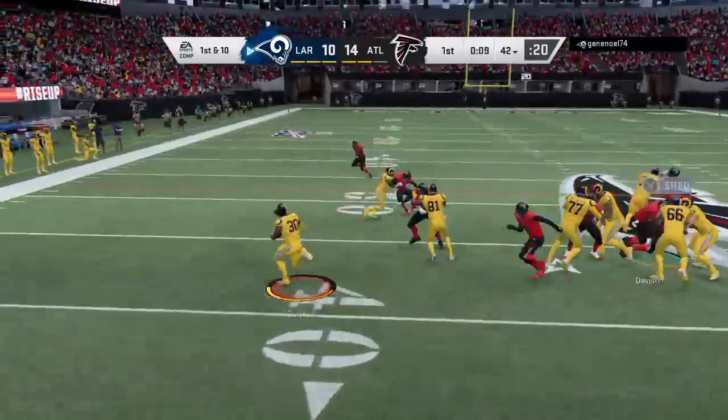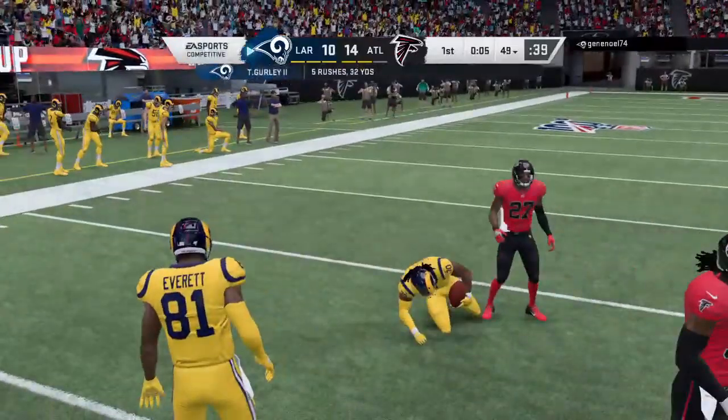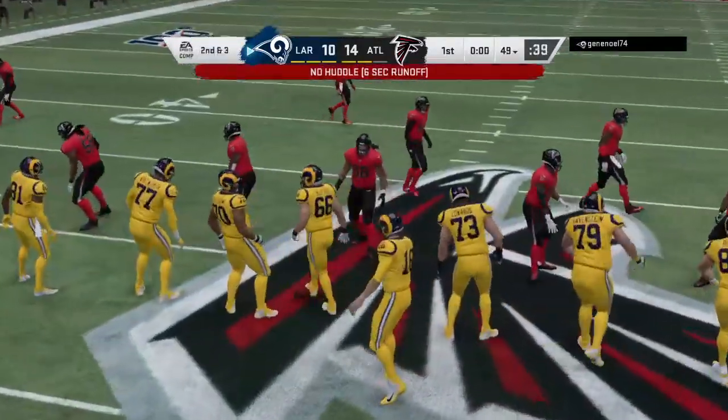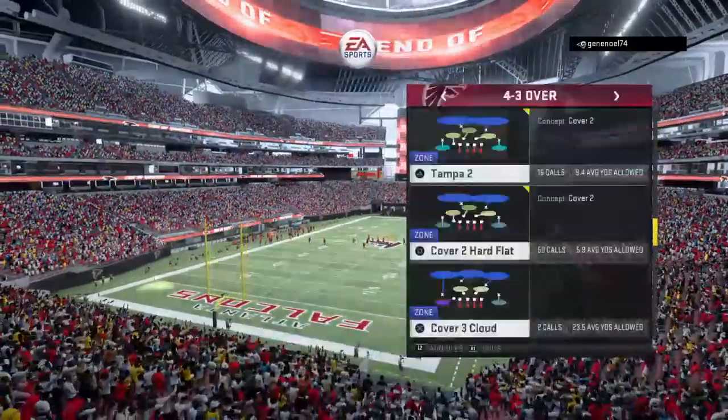Goff going to hand it to Gurley. It's a 7-yard carry to set them up with a 2nd and 3. An entertaining start to this one. More to come on EA Sports.